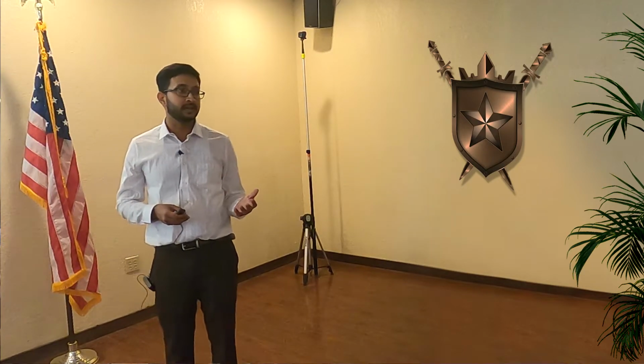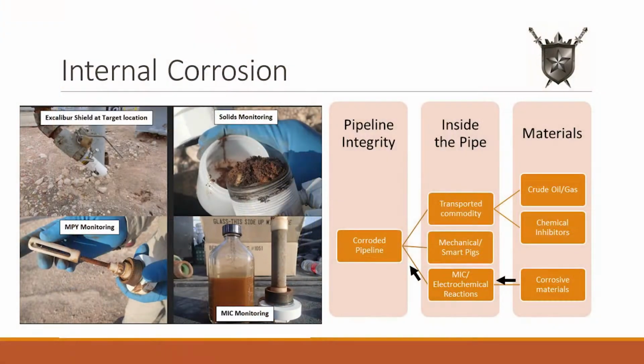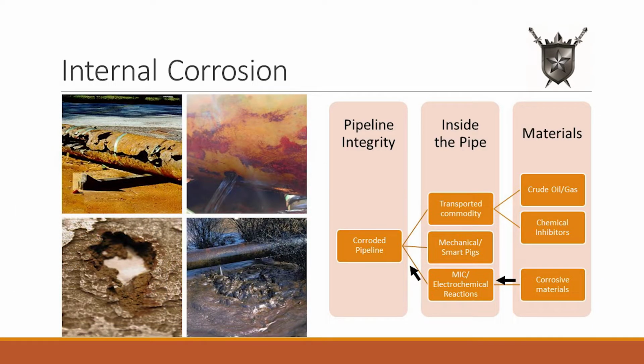We utilize pipeline as a mode of transportation for important commodities such as crude oil and gas. However, with these important commodities, corrosive materials like hydrogen sulfide, carbon dioxide, and bacteria get into the stream. These corrosive materials can lead to microbial-induced corrosion or electrochemical reaction at the surface of the pipeline. This process finally leads to a corroded pipeline, which is known as internal corrosion. This situation can arise if we don't perform proper chemical inhibition or timely pigging operation.